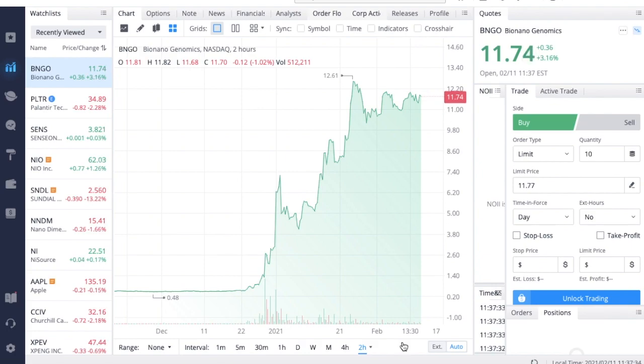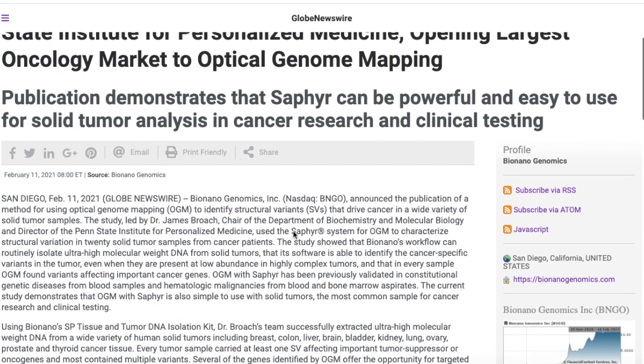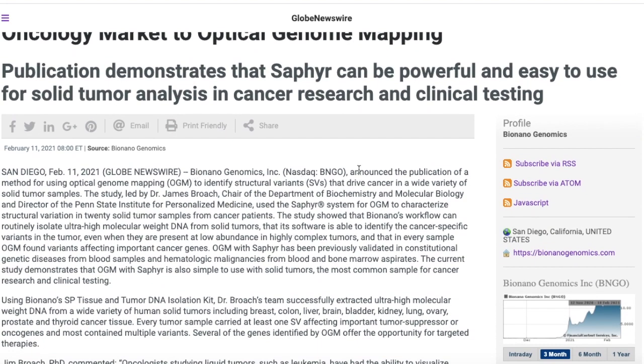Now let's get into the most recent Saphyr study that Bionano Genomics has released today. So if we come over here, we are going to take a look at a method for solid tumor analysis with Saphyr, published by Penn State Institute for Personalized Medicine, opening the largest oncology market to optical genome mapping. The publication demonstrates that Saphyr can be powerful and easy to use for solid tumor analysis in cancer research and clinical testing. So Bionano Genomics announced the publication of a method for using optical genome mapping, OGM, to identify structural variants.